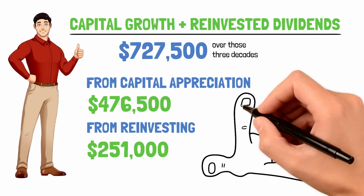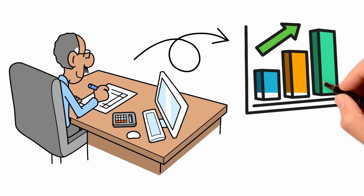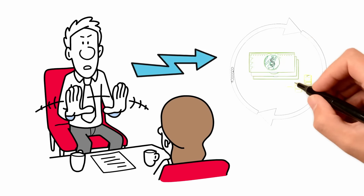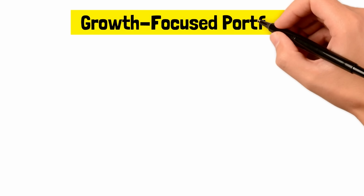But let's say you're not looking for income right now. Maybe you've got time on your side and you're in full growth mode. You're not thinking about cash flow yet. You're focused on building a big, powerful portfolio that can give you options later. That's where the growth-focused portfolio comes in.